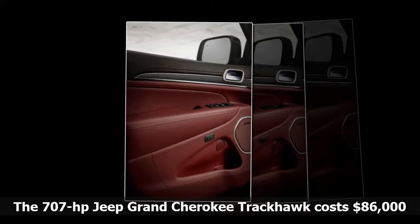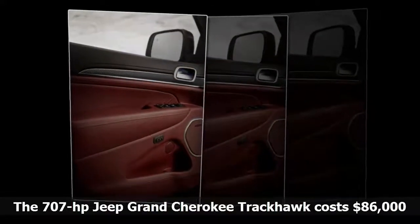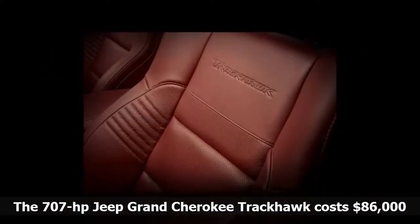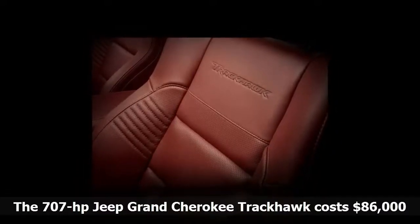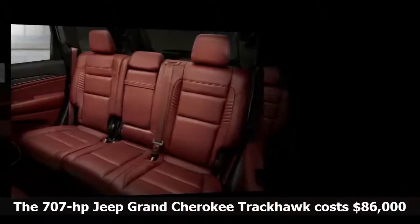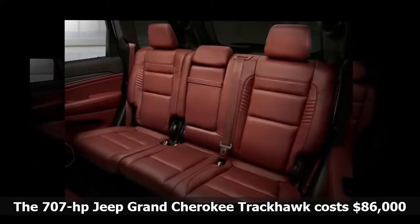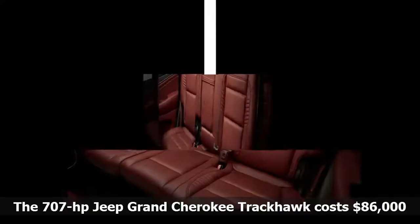So, from one side, it's a performance bargain, and Jeep will probably sell every single one it can produce. But on the other side, it's a sport utility vehicle riding on a tweaked 2011 Mercedes-Benz platform, developed during the Daimler Chrysler era, mind you, that costs $86,000. It's Schrodinger's SUV, existing in a state of quantum superposition, being both sensibly priced and somewhat insane at the same time.